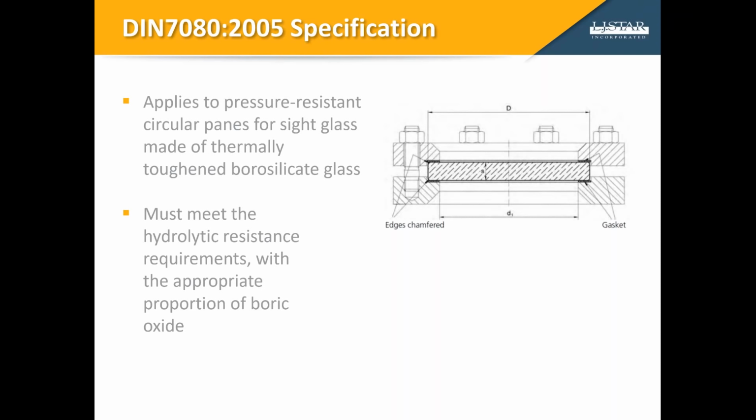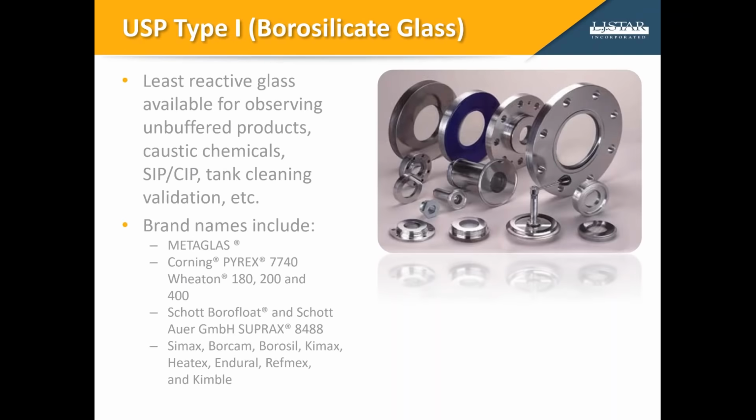Boron trioxide performs a primary function as a binder that holds the silica sand, soda, and ground lime. This is known as the recipe for borosilicate glass throughout the chemical and pharmaceutical processing industries. Borosilicate glass is the least reactive glass for sight glasses for observing unbuffered products, caustic chemicals, SIP, CIP processes, tank cleaning validations, and more. Metaglass is the best known of the Type 1 sight glass brand names.